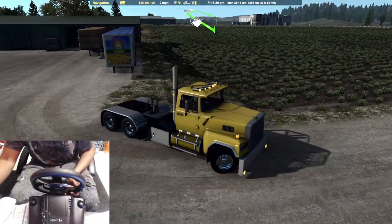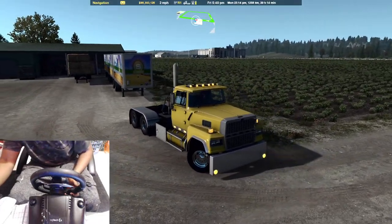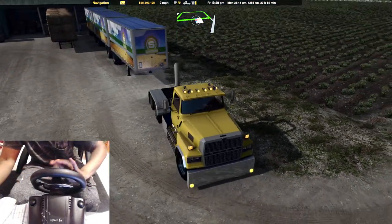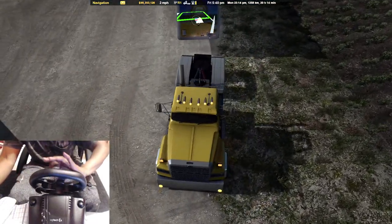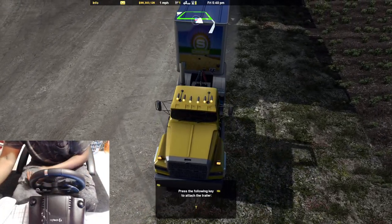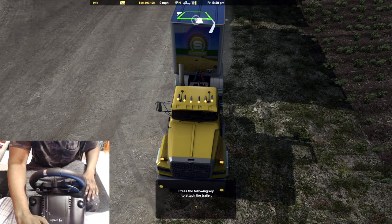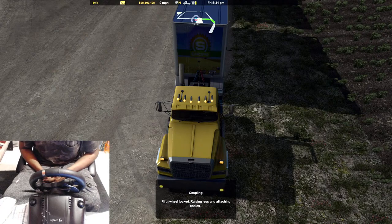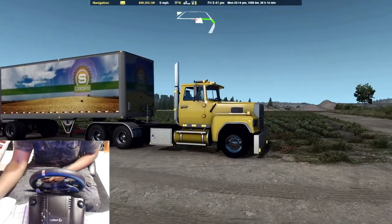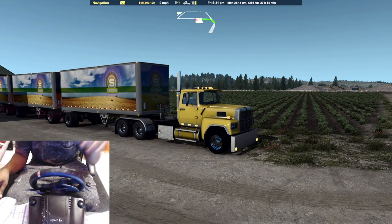Yo, this is suicide, y'all. I'm pulling triples, y'all. Triples. Oh, gosh, man, no. What am I doing to myself? Parking brake. Attach the trailer. Oh my God, look at this. Let me pull out so you can see the length.